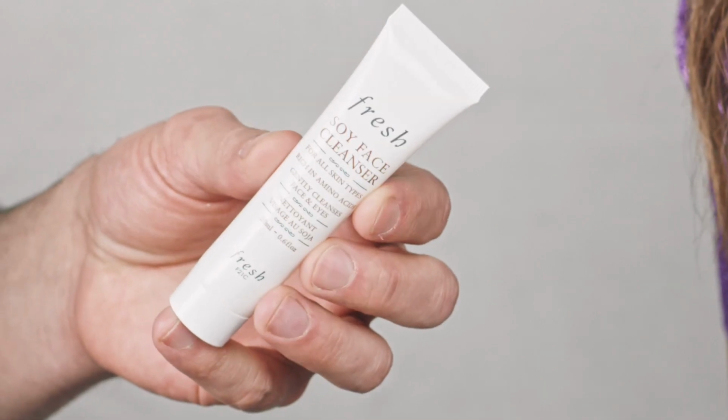It has guarana extract in it, which is an Amazonian plant that has caffeine, so it really wakes up the look of your skin. Gets that circulation going. Yes, I love it. So up next from Fresh is the Soy Face Cleanser.